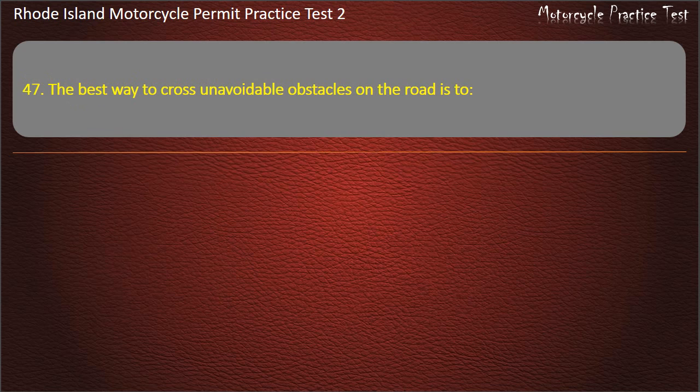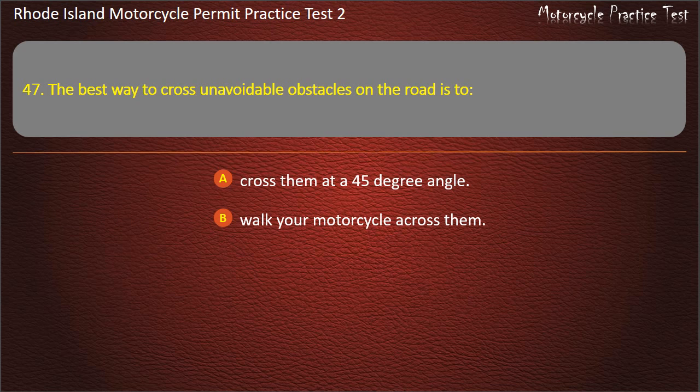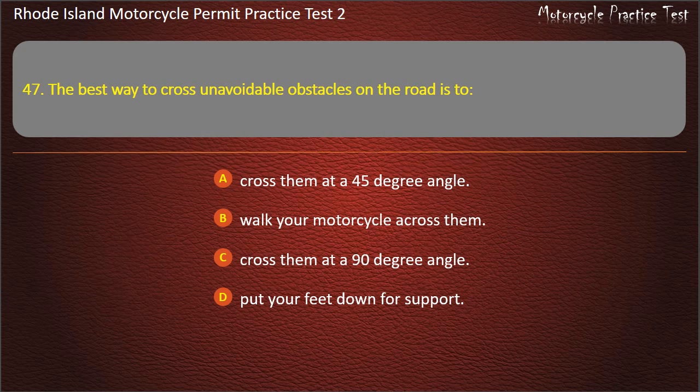Question 47. The best way to cross unavoidable obstacles on the road is to cross them at a 45-degree angle. Walk your motorcycle across them. Cross them at a 90-degree angle. Put your feet down for support. Answer. Cross them at a 90-degree angle.